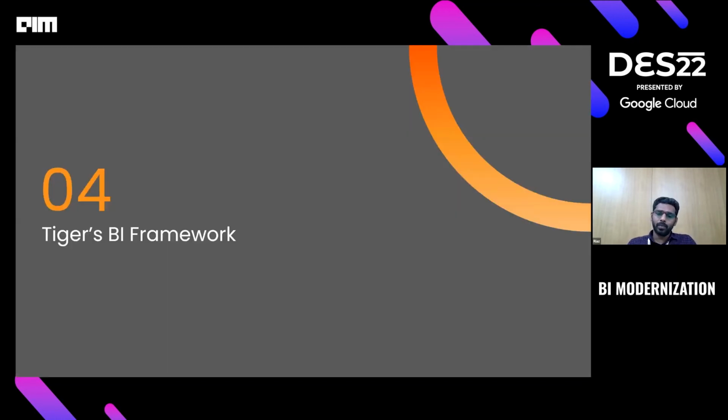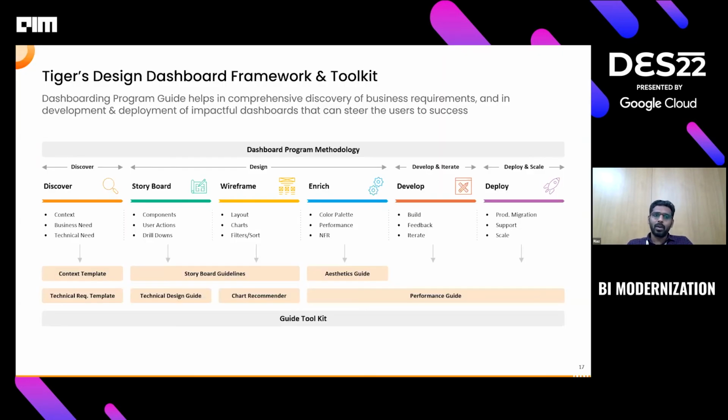So we'll go into the Tiger framework. What you're going to see now is Tiger's framework on modern BI. We are going to see Tiger's adoption of modern BI and how Tiger is keeping pace with the evolution of BI. What we have is a pre-built framework in Tiger, which gives a design, dashboard and framework toolkit. This gives a jump start to any project that comes to Tiger.